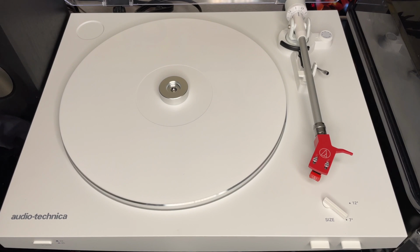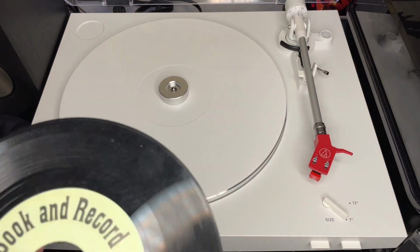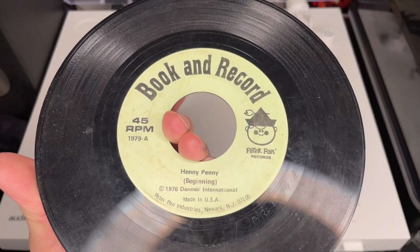So this is take 2, because the first record that I was presenting was so bad that it was unlistenable. So I scrapped that show, and I don't know what I'm going to do. Maybe I'll show the record and play snippets of it, but I was going to listen to the whole thing with you guys. That's my goal today, is play an entire record for you, and that was, you wouldn't trust me, I'm doing the world a favor by not playing that. So today we're going to listen to this book and record.